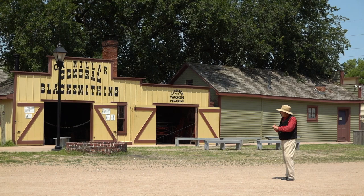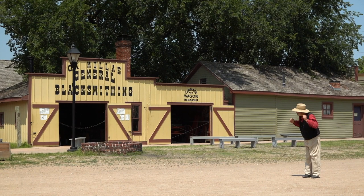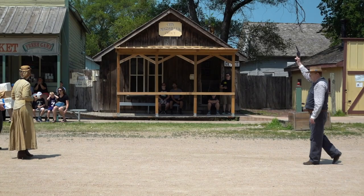Our museum tries to give you a sense, a feeling, an idea of what life was like 150 years ago whenever our town was brand new. Peaches before they're all sold out. This rock, give me your money.